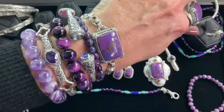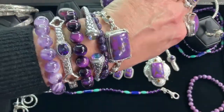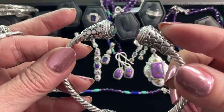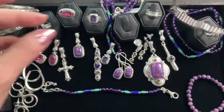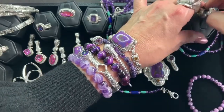Isn't that gorgeous? See how it pulls the blue out of the turquoises? And we have two sizes in this bracelet. They're ovals. We have a 6.75 that'll fit a 6.25 to 7, and we have a 7.5 that'll fit a 7 to 8. And they're $139.99 today. Yeah, that's a ring price. That's the price of what, like one of the rings.